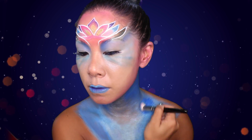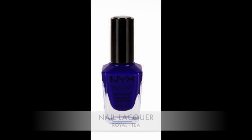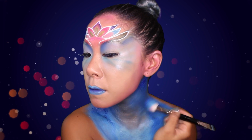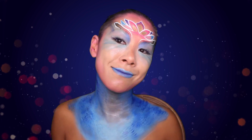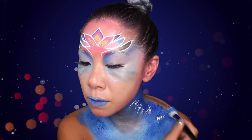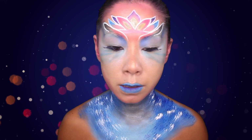Because I want to create these really thick water paint on me, I'm using the nail polish called Royalty. Royalty on my chest. As you can see, they're quite vivid. Then, I add on some white nail polish to make the makeup more pop. They really look like water splashing out from my chest.